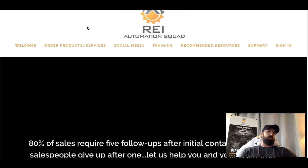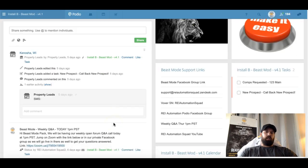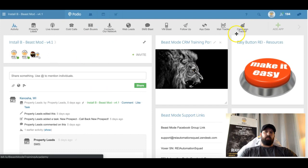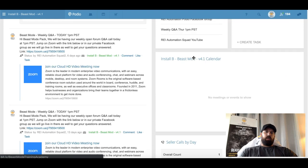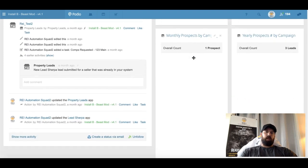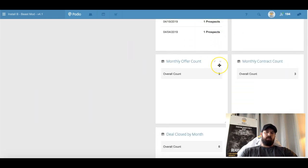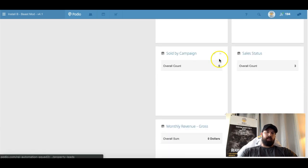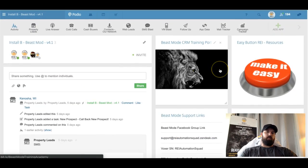Now, what is in Beast Mode that you're paying the $167 a month? I'm just going to name off a few things. So CEO dashboard reporting. So if I go over here, you're going to see what Beast Mode is. You're going to see the apps across the top and some additionals that are down there. And you've got your CEO dashboard reporting. So your seller calls and your monthly properties by campaign that have come in, how many people you talk to per day, appointments, offers, contracts, closed deals, pipeline, and so on and so forth. So there's your reporting that you get to see from the main screen.